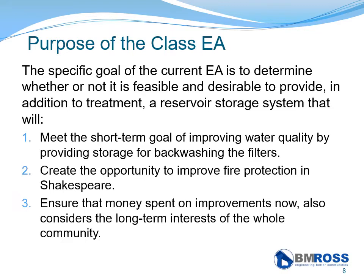So one is to meet the short-term goal of improving water quality by providing storage for the backwashing of the filters that Steve explained earlier is part of the preferred treatment method. The other is to create the opportunity to improve fire protection in Shakespeare, which would be a byproduct of having some additional storage. And the third goal would be to ensure that money spent on improvements now also considers the long-term interests of the entire community.